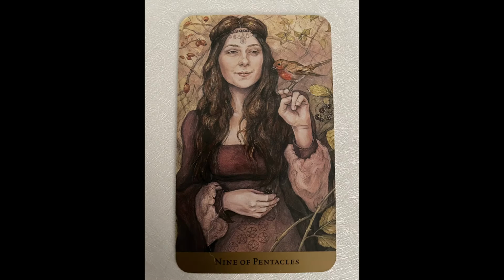Then we have the Nine of Cups. The face of the woman shown in this card is so proud of herself and her accomplishments. One of the small details I love about it is the key that she holds, like it's the key to her own success. So who should buy this deck?